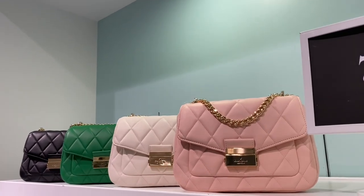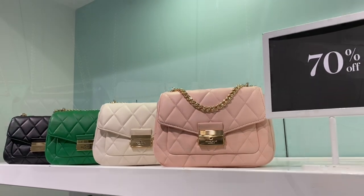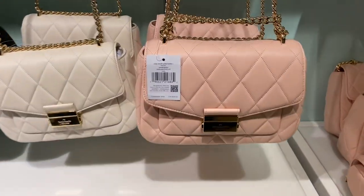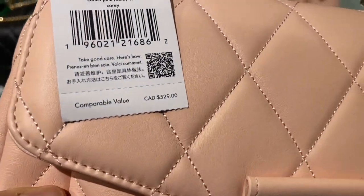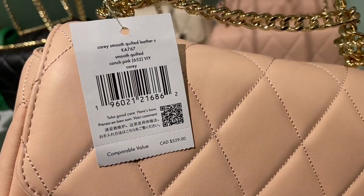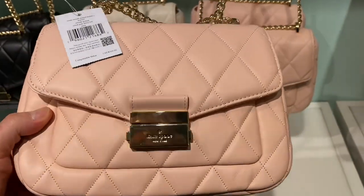70% off of sickening new styles that look fairly similar, I might say. But first up, we are looking at the Carey small flap shoulder bag with smooth quilted leather. I love this bag.